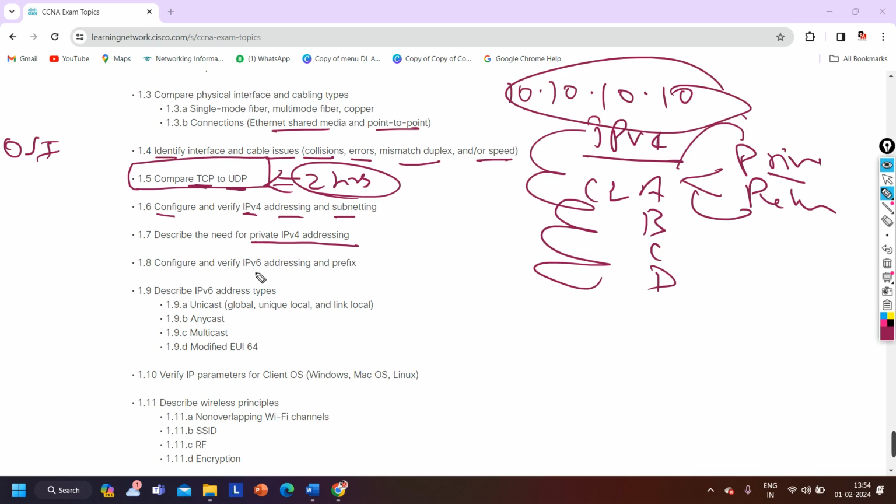You have to learn IPv6 addressing as well, like how IPv6 addressing looks, how many fields there are, the length of an IPv6 address. Okay, then we have some types of IPv6 addressing: unicast, anycast and multicast. We don't have broadcast here, right? Again, in unicast we have several types: global unicast, unique local and link local. When you configure a unique local IP address on an interface, that interface will automatically elect a link local address, right? So you have to learn all these terms. Then modified EUI-64, extended unique identifier. What is EUI-64? This is part of IPv6 addressing, right?